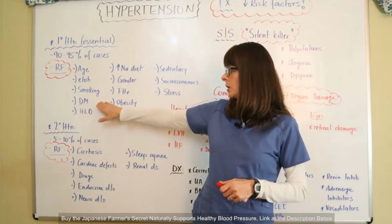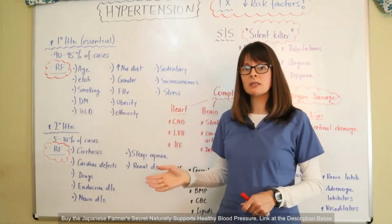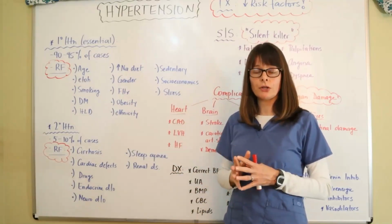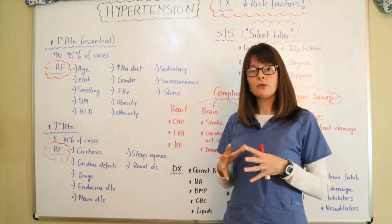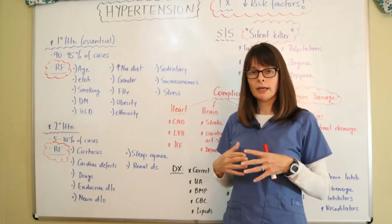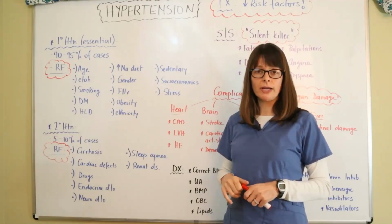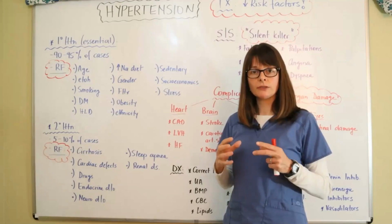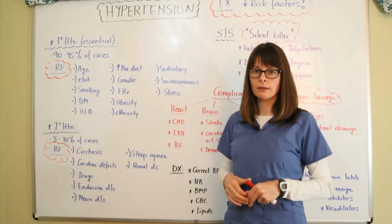maybe acute kidney or chronic kidney disease that's caused by diabetes, but this is more renal disease from renal artery stenosis, when the arteries that feed the kidneys are a little bit sclerosed and they don't get perfused. It can kind of lead to secondary hypertension as well as glomerulonephritis, which is an inflammation of the glomerulus of the kidney, can also lead to secondary hypertension.